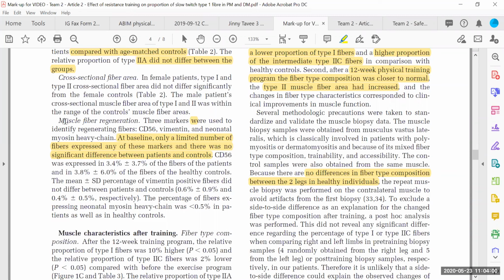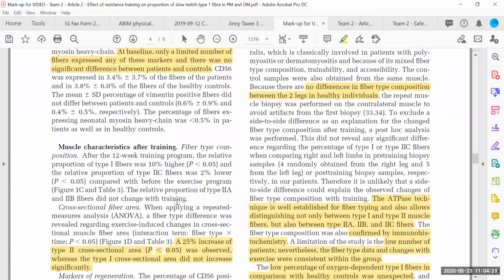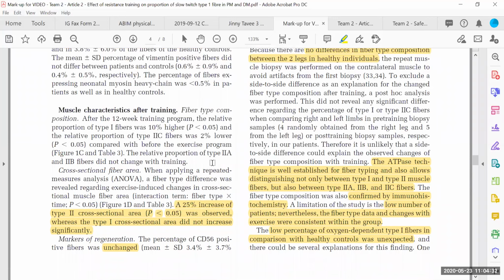Helen's help. But the muscle fiber regeneration, at baseline, there was only a limited number of fibers that expressed those antibodies that signaled this is muscles struggling to regenerate. So what that means is that maybe this is a reflection that the disease was not active because there was no active degeneration and regeneration. And then looking at the muscle characteristics after the training. So that was before, now this is after.